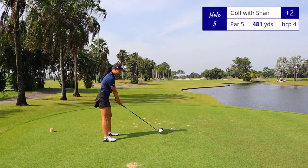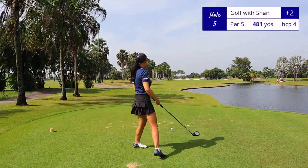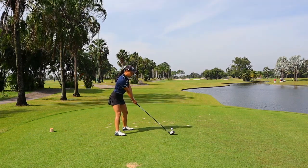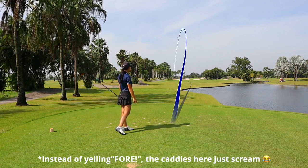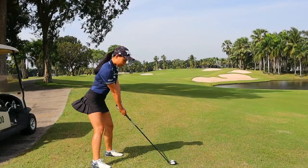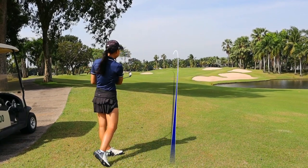Hole number 5, par 5, 481 yards. My caddie's instructions to me were coconut left, water right. Enough said, that's all you need to know. This is a slightly zigzag par 5, but the general direction to the green is straight. There is a section of the water pond that cuts in. I could have hit a shorter club off the tee because the fairway really narrows right here.